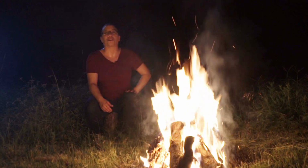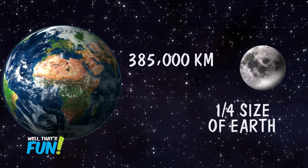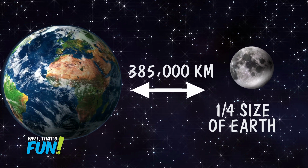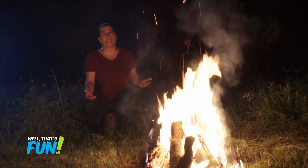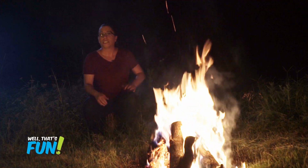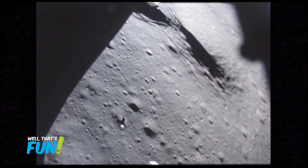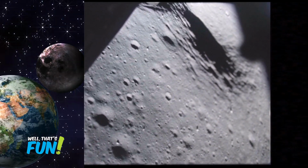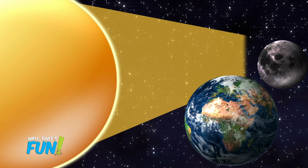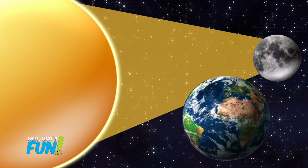Our moon is about a quarter the size of Earth, and it orbits at a distance of about 385,000 kilometers away from us. It's made of rocks, and despite what it looks like sometimes, it's pretty much spherical. But, important note, it does not give off its own light, because it's rocks. That means the only reason we can even see the moon is because it's reflecting the light from the sun, like a big old reflective chunk of moon dust.